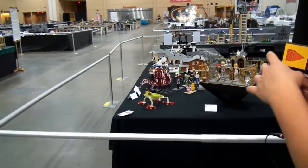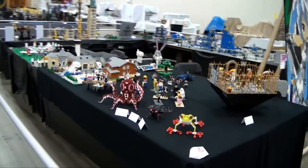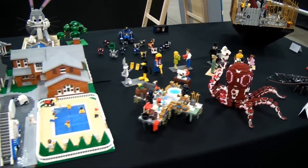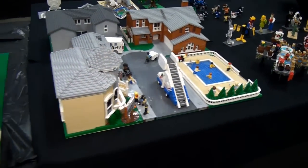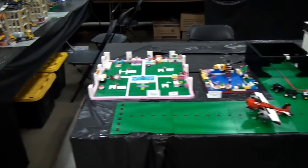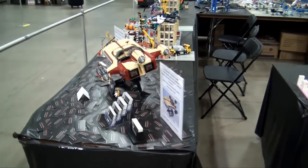As we move on down this direction, some more builds by Matt Delanoy, his Arrested Development layout that he's, I think, shown here a few times before. Then some other smaller builds by a variety of young builders here.